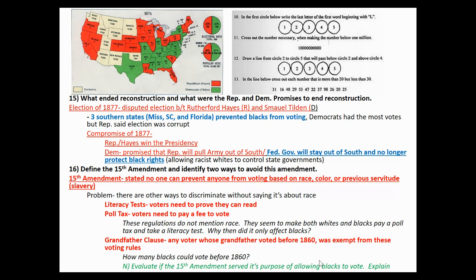Then why could they not vote? The answer is the federal government was not in the South protecting African American voting rights. And the federal government's not going to get involved and help African American voting rights until 1965 with the Voting Rights Act of 1965. So it's going to be another 90 years.